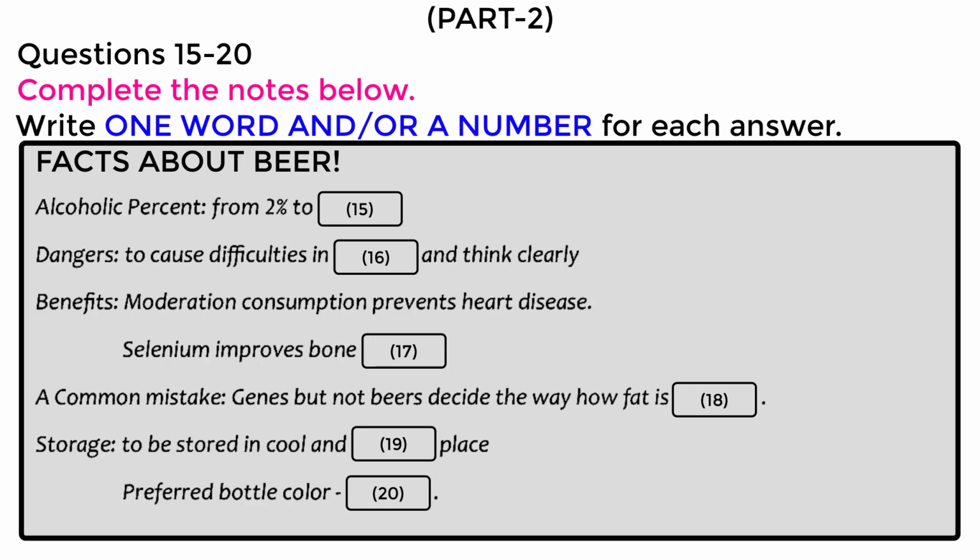Beer contains a moderate number of vitamins and minerals. Studies have shown that small amounts of alcohol can reduce the risk of heart disease. Beer also contains selenium, a mineral that promotes bone growth and helps reduce the risk of osteoporosis.